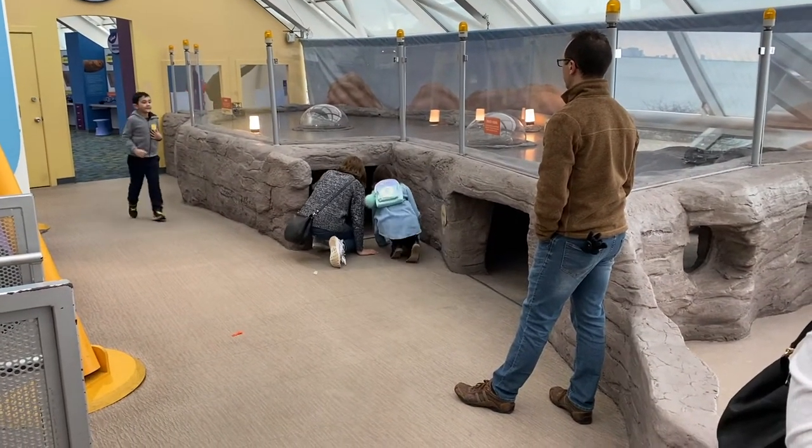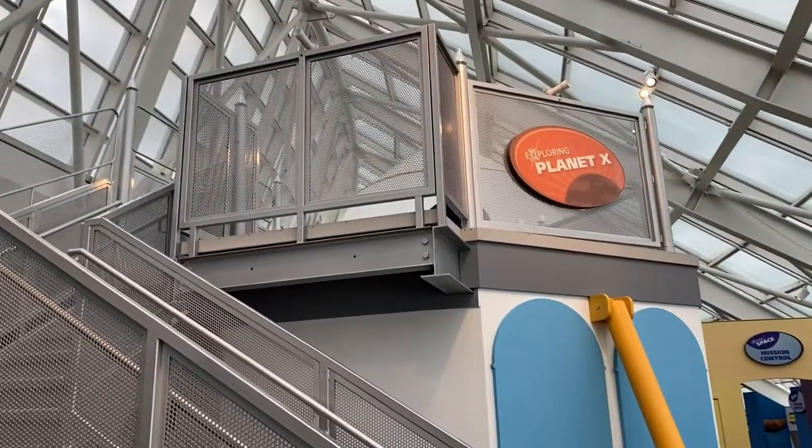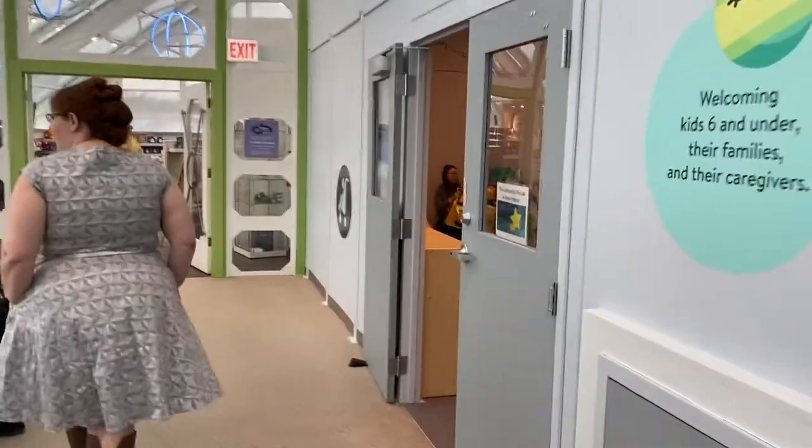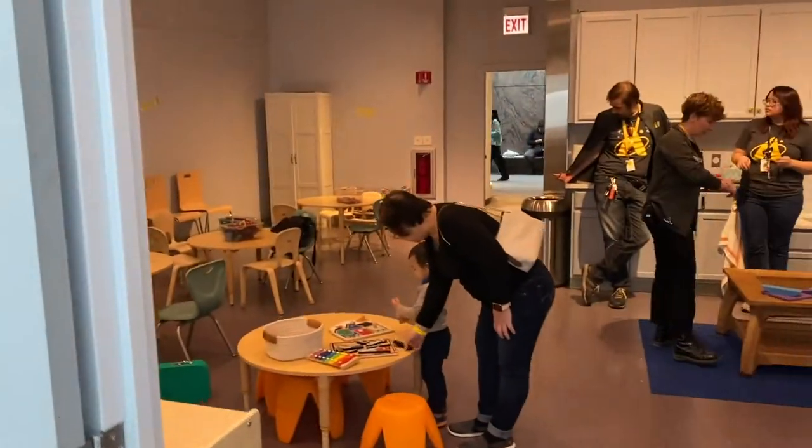There's also a tunnel the kids can go into. Let's see if we can get them to go in that. And if you want to go to the topside area, here's the back entrance to it. What is the community area for the kids?